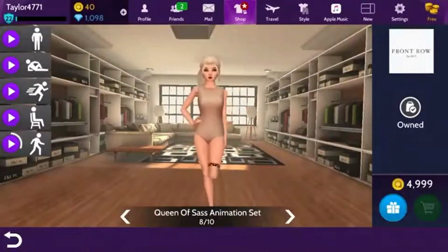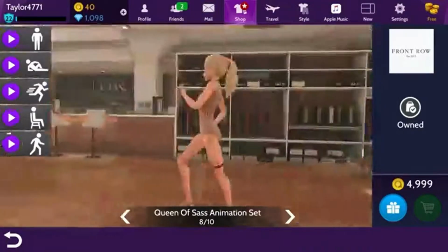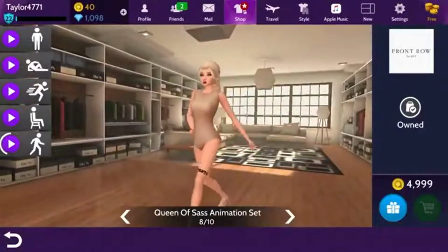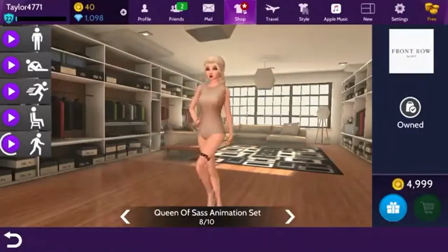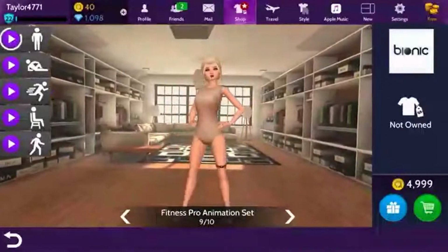Even though it's kind of an older one, there are a lot of people still getting it because it's so good. The walking, I mean, it's just really sassy, just how it's intended to be. And it is just kind of the base price, so I would say this one's definitely worth it.